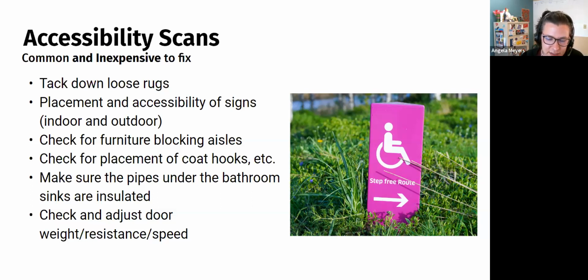Placement of accessibility signage. Oftentimes, libraries will have the correct signage, but it'll be hung at the incorrect height or in the wrong spot altogether. Oftentimes, I've seen permanent room signage lacking required elements, which include braille, raised uppercase letters, and contrasting sans serif letters on a non-glare finish. Pictured on the screen is a sign outdoors that points to a step-free route.